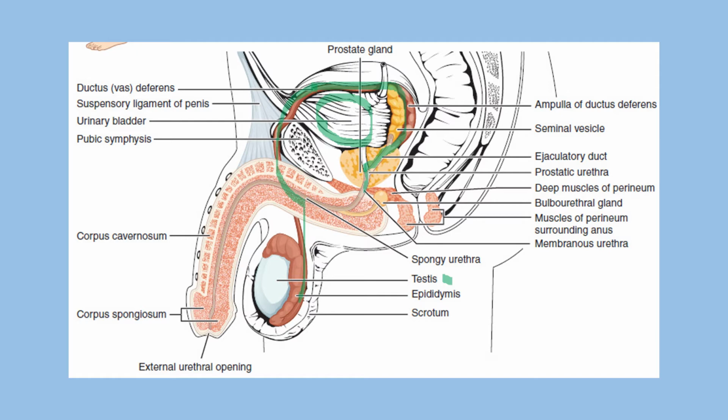It's now going to come down here and join. Notice the section right here from the urinary bladder now joins. Here, this is the urethra now. And so the sperm and urine are going to travel through the same ductwork, the same urethra, down through the penis, and then eventually out.